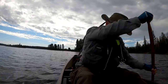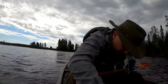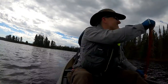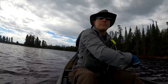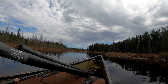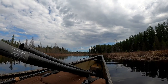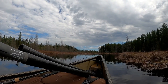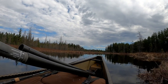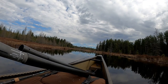Just coming up into the narrows, the north end of Kuishewe. Leads me to a little creek into Square Lake. Oh, this little creek just coming out of Kuishewe. Gorgeous. These water levels are so high. It's very beavery. Very moosey. And very spring peepery.